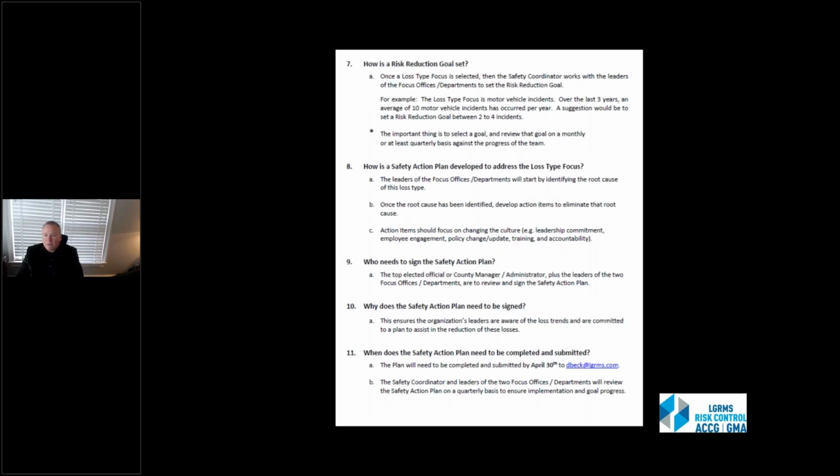How does a risk reduction goal get set? Again, it really depends. We'll talk about that more in next week's presentation. But for example, if your focus area is motor vehicle incidents, and last year you had 10 motor vehicle incidents, you might want to say, well, we want to cut that down by 25%. Or let's say you're going to be aggressive, you want to cut it about 50%. Or let's say you want to cut it down to 0. You would set that goal in that particular fashion.